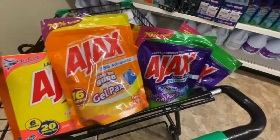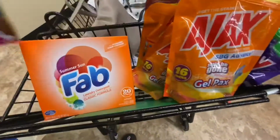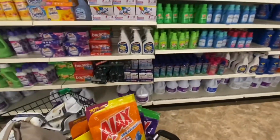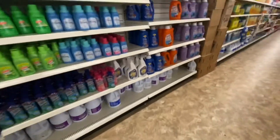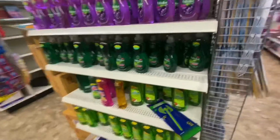But this is good, guys. This is good. So I will buy a booster and mix this up. I saw a lady came and bought all of these, you guys. So, all right, let me show you again what I found here.